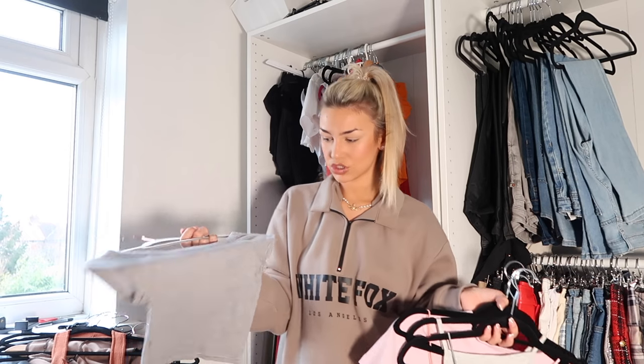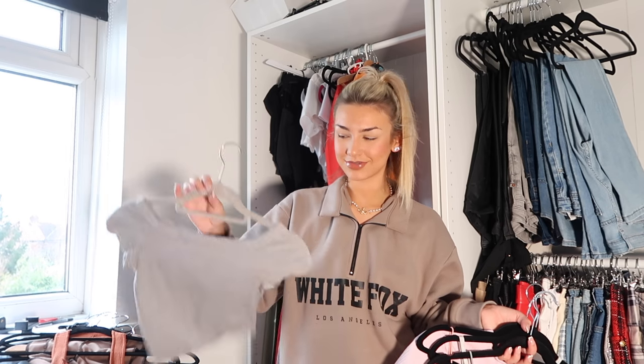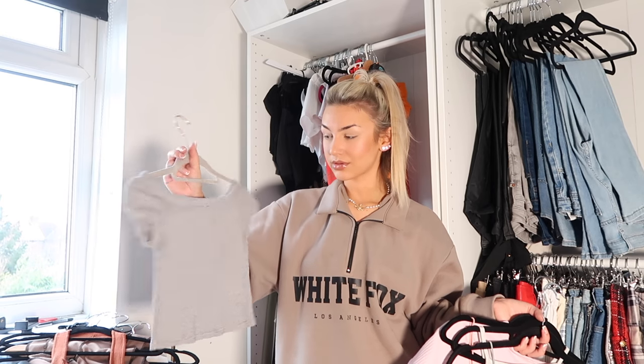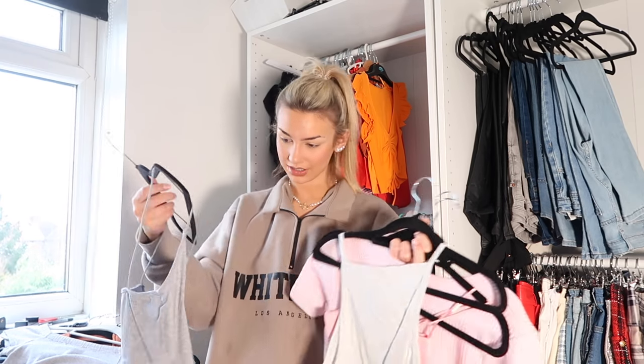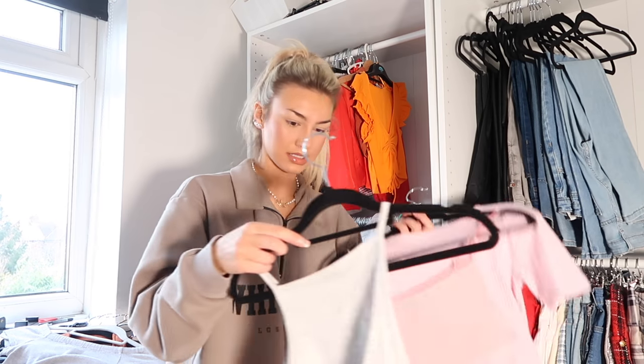This, I've had like an emotional attachment to this. I never ever wear it, like in every wardrobe declutter I'll have spoke about this probably. It's the first ever thing I bought from Zara when I was like 14. I just love the quality of material and I can't part with it, man. Like I just can't. These little crop tops, they could be classed as like gym wear, couldn't they?